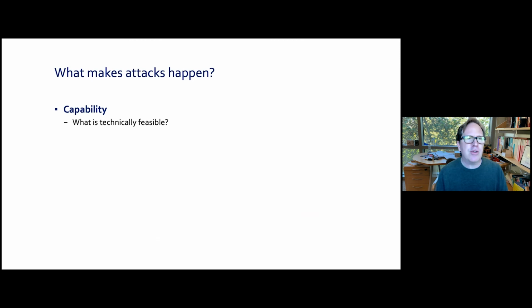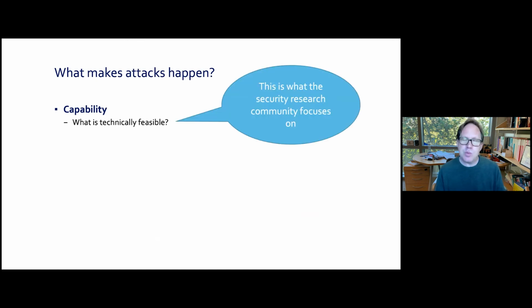I want to talk about this other issue, which is what makes attacks happen. So I talked about this issue of what we were able to demonstrate and people took seriously enough to fix. One component, which is the one that we looked at, is what is technically feasible. And this is what the security research community tends to focus on. There are a bunch of other questions in real life for real attacks, which is what's economically feasible? What did it cost? It cost us about $1 million to do this, so first, you're going to need $1 million, and you're going to need it for every make and model that you go after.